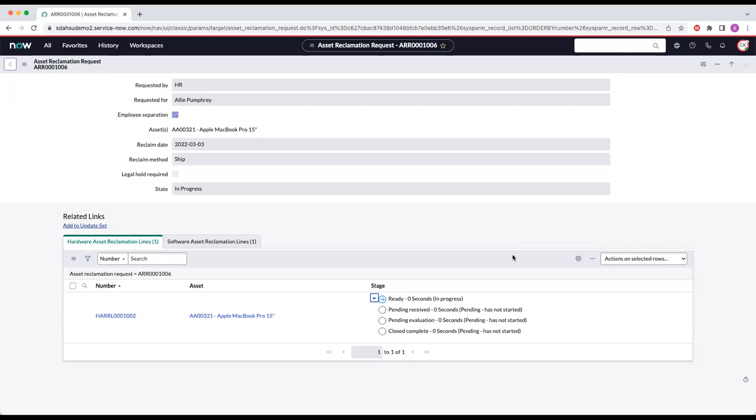Sometimes that's not the case, right? The laptop might be at end of life or it's not in usable condition. If those are the cases, either we're going to send it off for disposal or send it back to a vendor for maintenance and repairs. Depending on what our evaluation result is, each one of those decisions can trigger the corresponding workflow to kick off each of those requests, right? Whether it's an RMA, a disposal, or back to inventory.